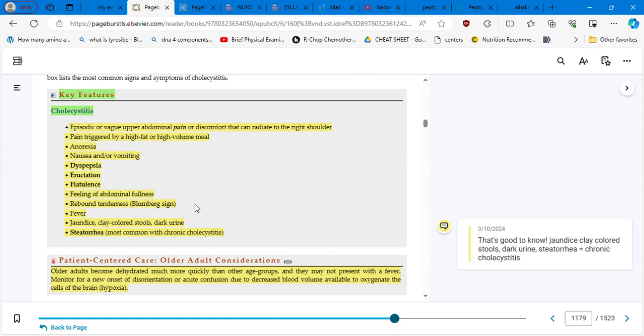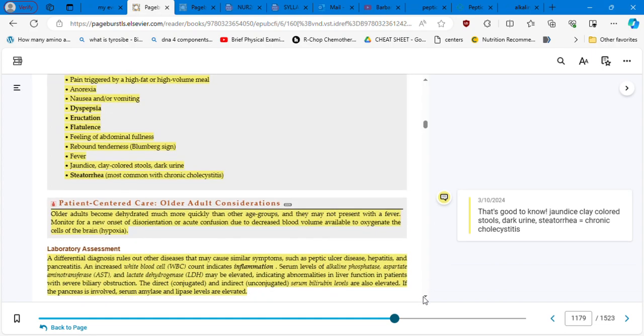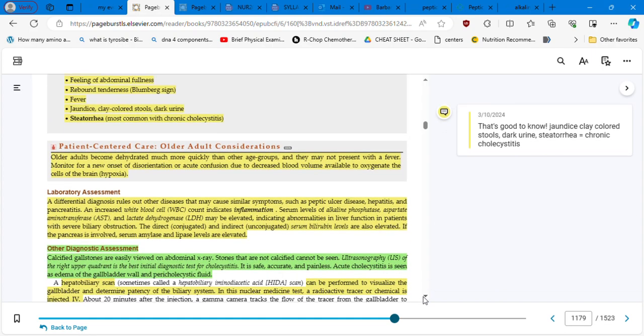We analyzed this already. Fever, jaundice, steatorrhea. Okay, I want you to remember this. That's good to know. Jaundice, clay-colored stools, dark urine, and steatorrhea are symptoms of chronic cholecystitis. Now, older adults become dehydrated much more quickly than other age groups, and they may not present with a fever, and we spoke about that.